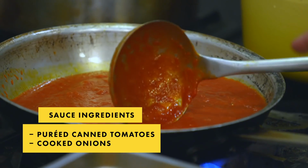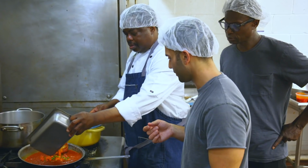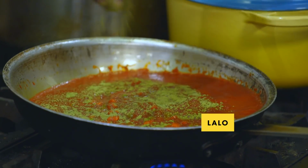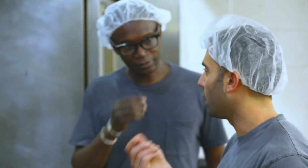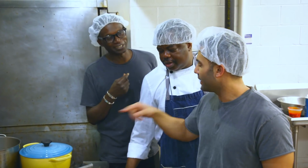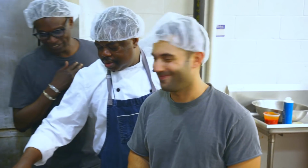Basically, this sauce was made ahead of time. He's going to finish cooking the vegetables in it. He's going to add the lalo, the baobab powder. Lalo is the one that is a little less potent. Yes, it's still vegetal and makes it easier to digest the fonio. Precisely.